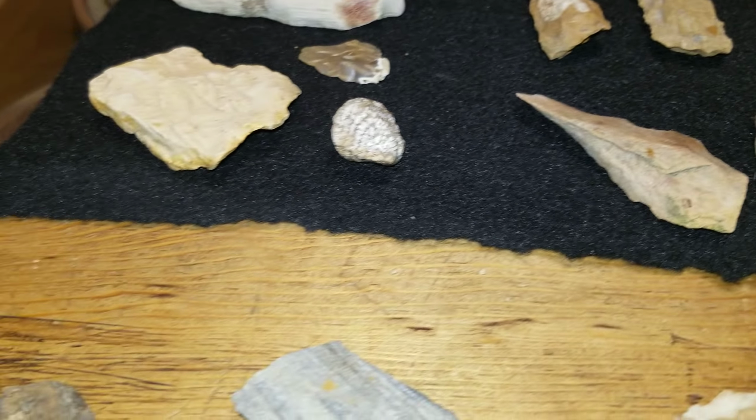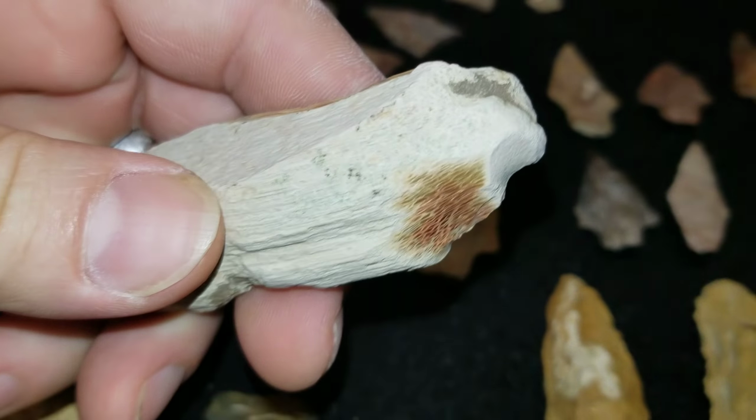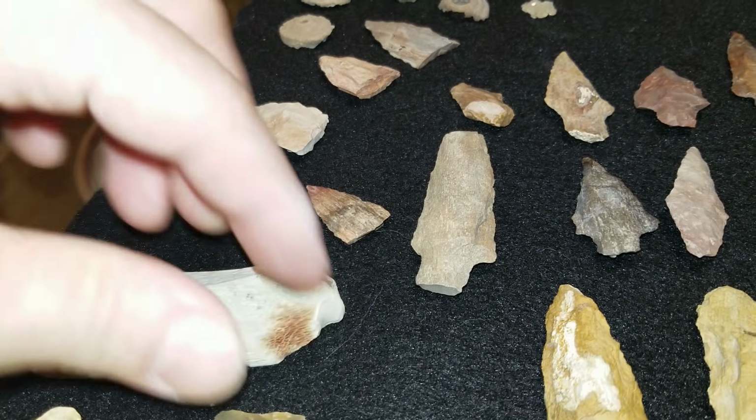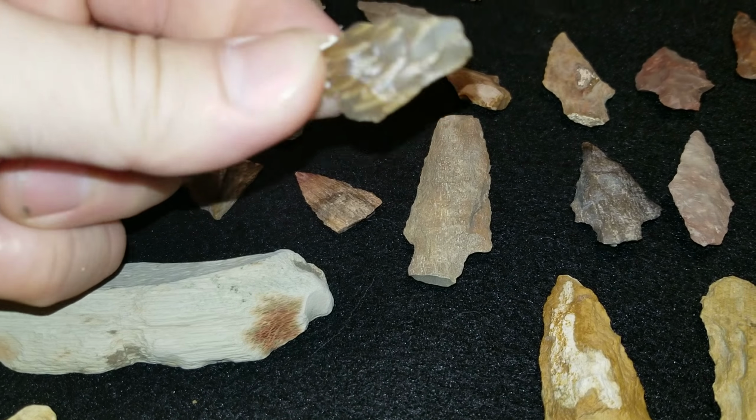Lots of broke stuff. Here's the palmwood for the last couple of trips. Got some good stuff there. Real wormy.